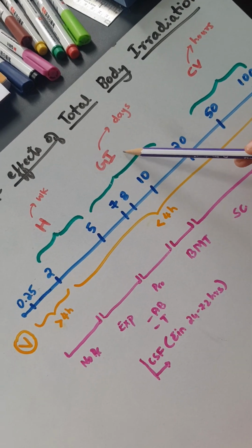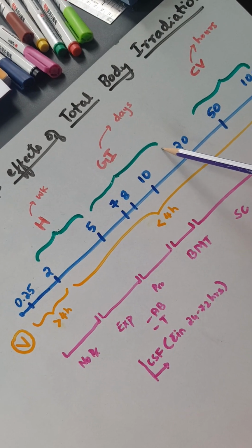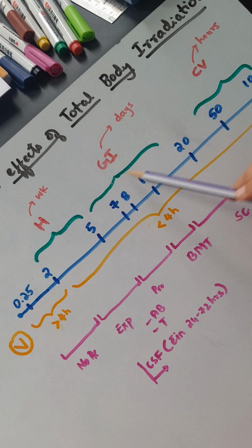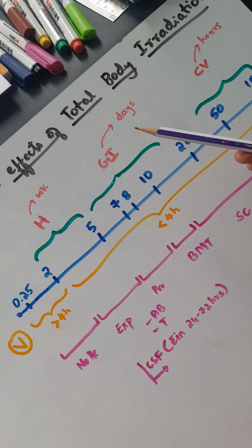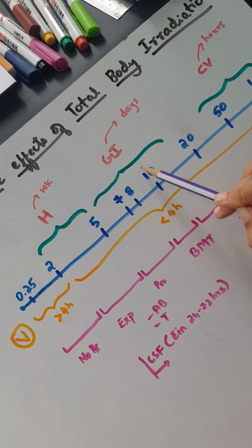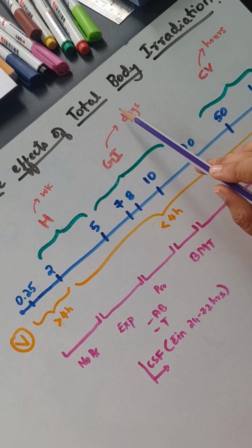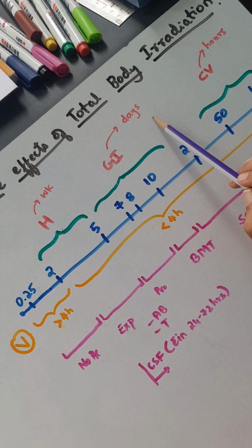Now, what is GI syndrome? GI syndrome is seen from 5 to 12, or up to 20 gray. Here it is due to the loss of the intestinal lining. So their symptoms will be again prodromal syndrome and prolonged diarrhea. Prolonged diarrhea is important, which indicates that the exposure is around 10 gray. The time of death is usually within days here, within 9 to 10 days.